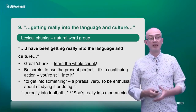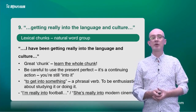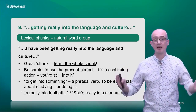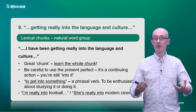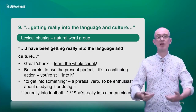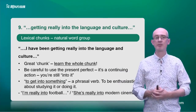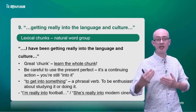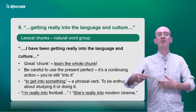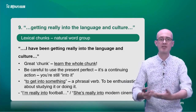Point 9. I've been getting really into the language and culture. Again, lexical chunks, a natural word group, a great chunk. Learn the whole chunk. Be careful to use the present perfect correctly. It's a continuing action. You're still into it. I have been getting into the language and culture. I started in the past, but I'm still into it.